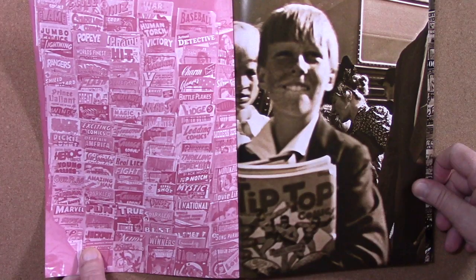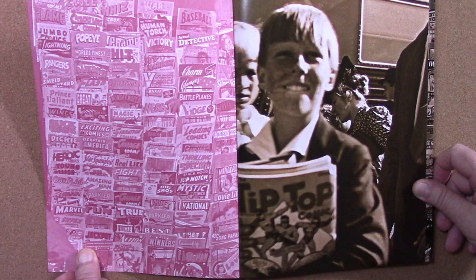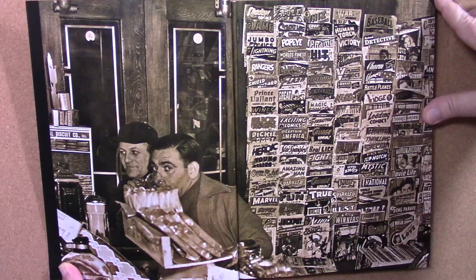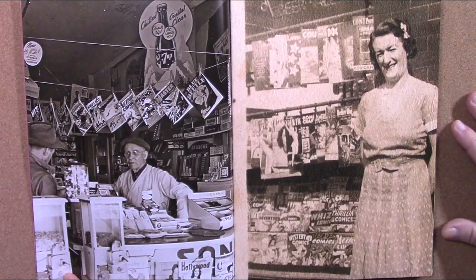When you open the book, you get several fantastic photos from the 1930s and 40s. I love the way that Sadowski lays this out. A happy kid with tip-top comics. Look at that wall of comics, folks. One of my favorite photos. Your classic little street corner shop selling everything, including, as you can see, hanging above the old gent, Blue Beetle, Master Comics, All-Star Comics, Action Comics, World's Best Comics, and so forth.